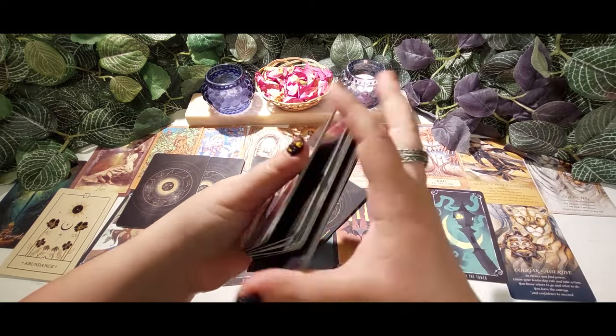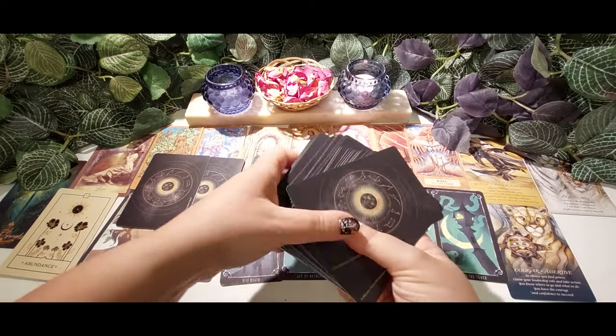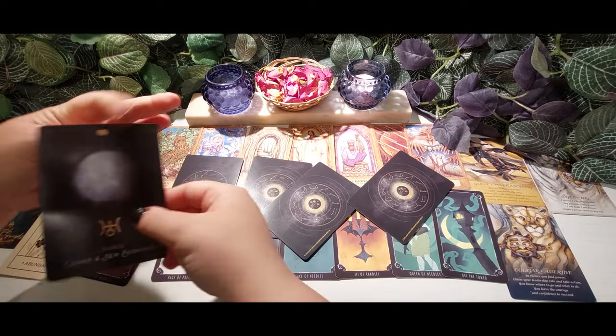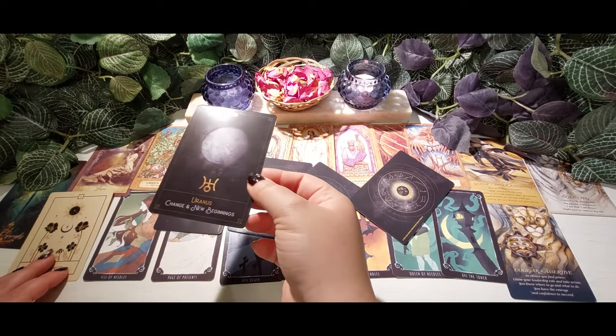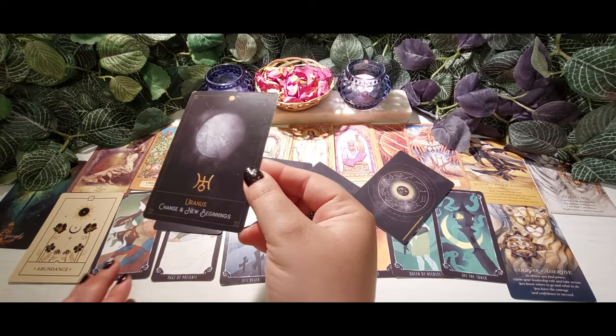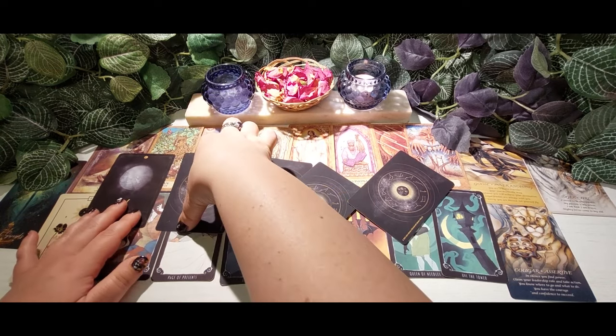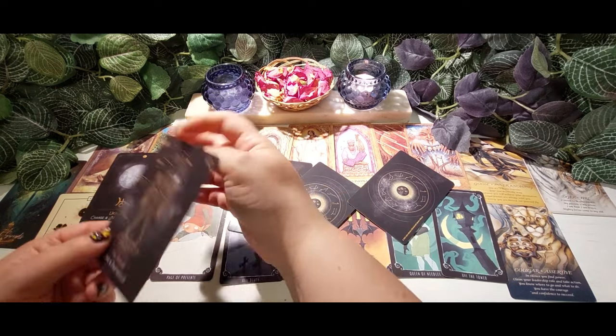Tell me, Spirit. Oh, this one. So, let's see. We have, oh, Uranus, okay. So we have a confirmation of the Aquarius energy, right? Because Uranus is the ruler of Aquarius in tropical astrology.